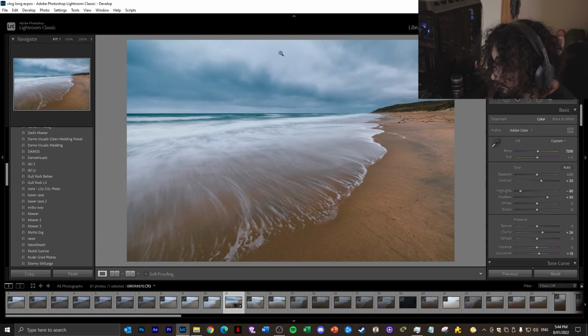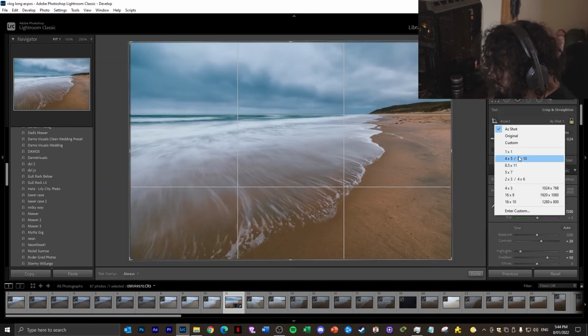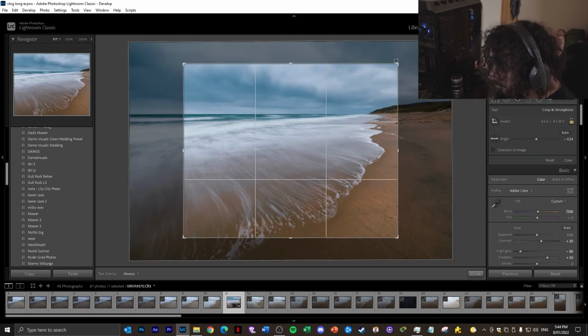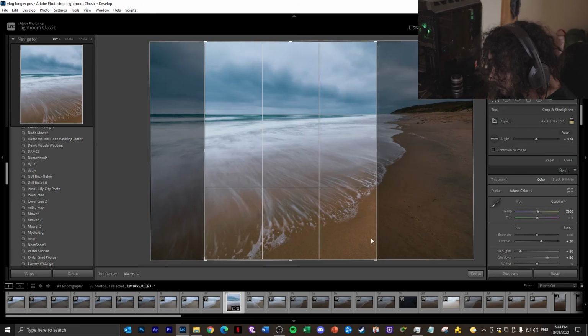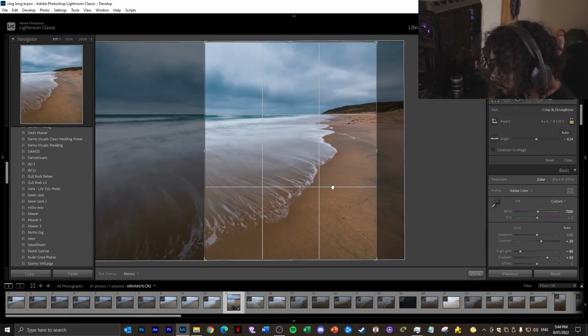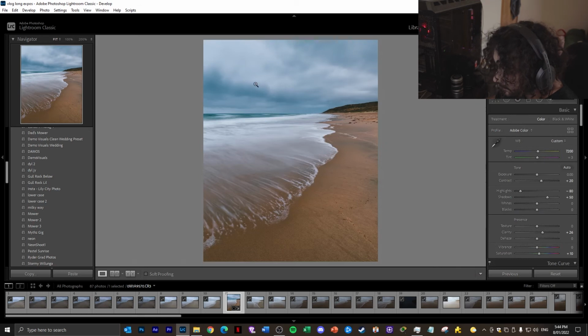So now that I've fixed up the rain, I'm gonna get this ready for Instagram. So I'm gonna export it at 4x5, I think it's rotation, and I want to include a good middle ground of this and the texture of this in it. So I think this is good.